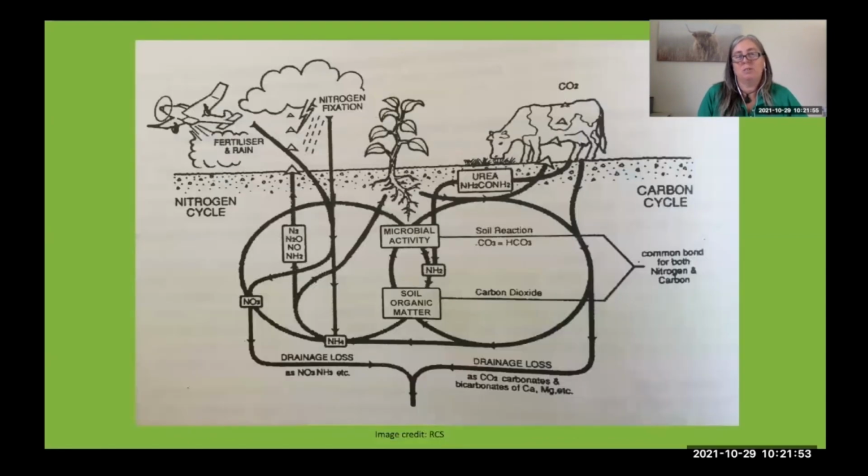The nitrogen cycle is really closely entwined with the carbon cycle. This is a diagram I stole from RCS, which I thought was a brilliant description of the linkage between the two. One of the reasons we've lost all the carbon in our soils is because we haven't managed the nitrogen inputs well. Even if we're using manures and things, they can be creating the same problems as urea. So we have to be really mindful of how we apply nitrogen, because when we do, we feed the bacteria in the soil, and they build up in numbers. Then if they run out of a food source, they'll chew up our carbon to stay alive, and we'll accidentally take out the carbon that is there. So there are these unintended consequences.